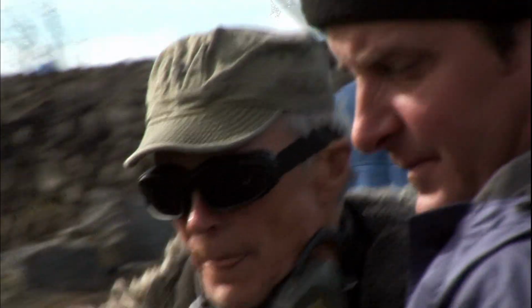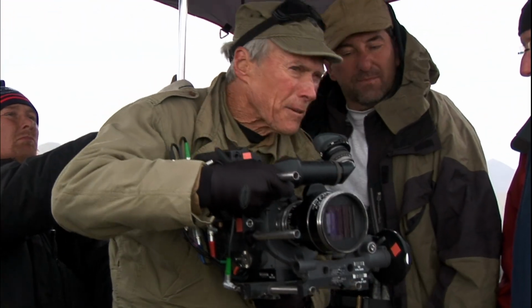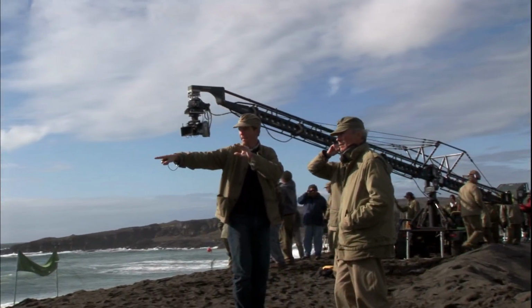Working with Clint is great. He believes that it's a collaborative effort and people do what they do. And within that structure, in my opinion, you're able to accomplish a great deal more. He's very good with the notion of visual effects. He leaves most of that to me, and I prefer that so I don't have to mess with his style.